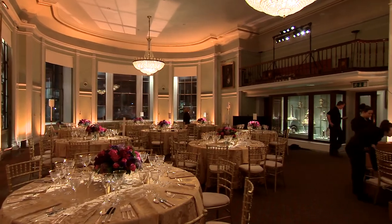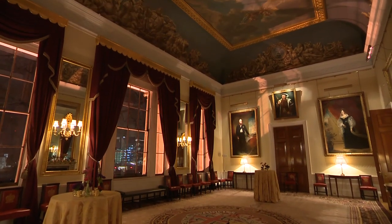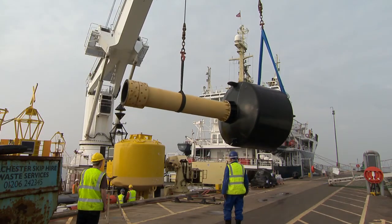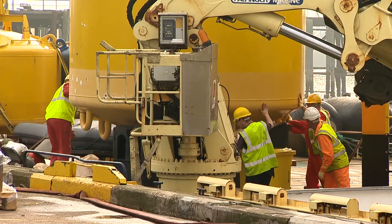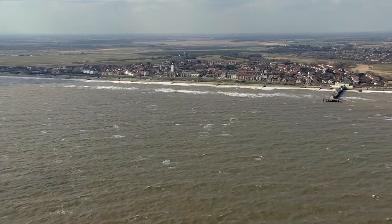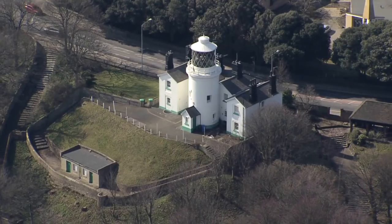There are few institutions that have weathered 500 years of history, but Trinity House continues to adapt and prosper as it reaches this epic landmark. It's a very ancient organisation with many traditions, many royal connections, and we have to be thankful for what's gone before us, but also look ahead so that we can change and develop in the modern times and remain a viable part of the maritime community.